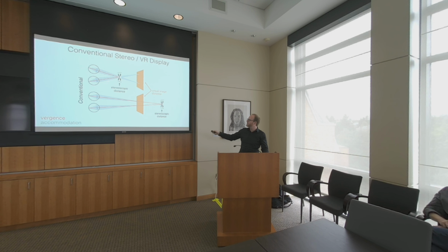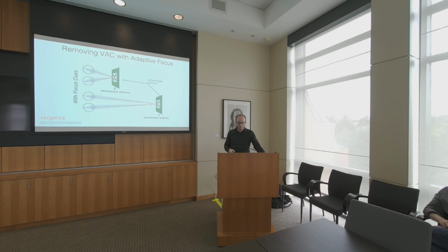Similarly here, vergence is here at the rendered target, whereas the accommodation would be linked to the actual focal plane of the display. Whereas if you actually link the two together and dynamically drive the focal power of the lens, you could attach it to the rendered target and thereby drive vergence-accommodation to the same distance. So at least that's the hypothesis.